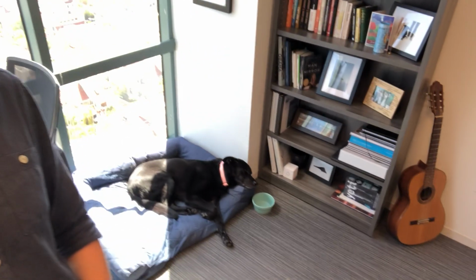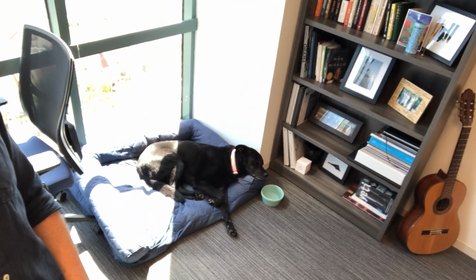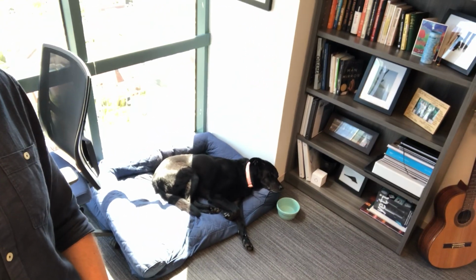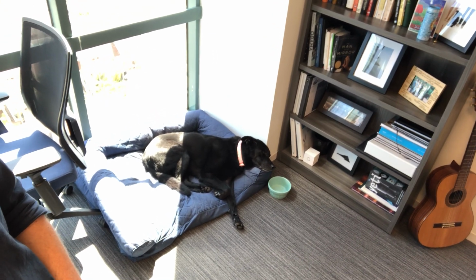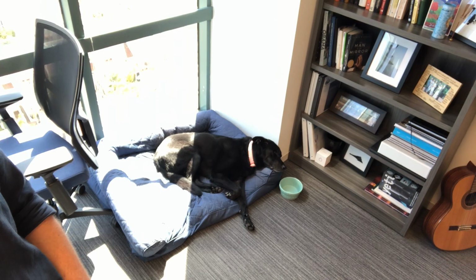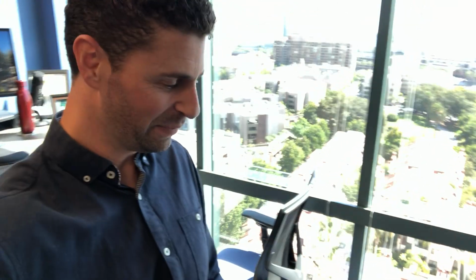Another one with surrounding yourself with good vibes. I don't know if you're allowed to have an office dog where you work or not. Hey, Lily. She's sleeping right now. But that's our chief morale officer. She comes into the office every day with me and is here. And people always look forward to seeing her. She's a highlight of the office. And what else? That's probably it for good vibes.